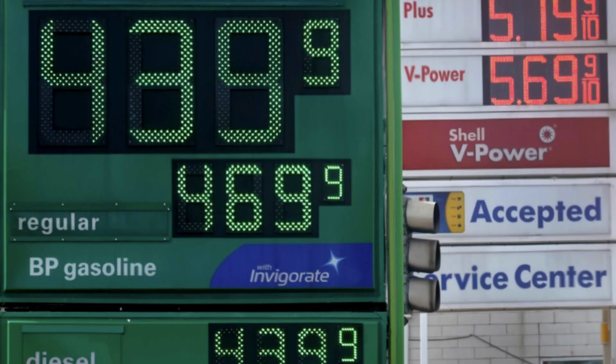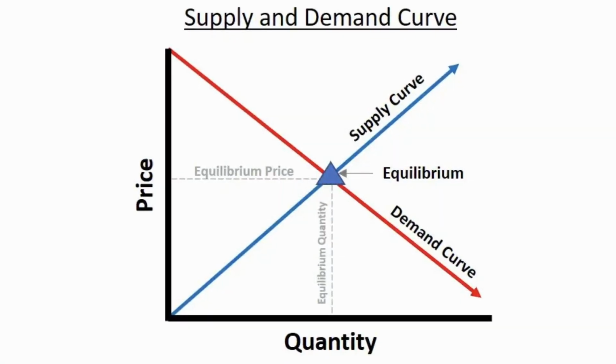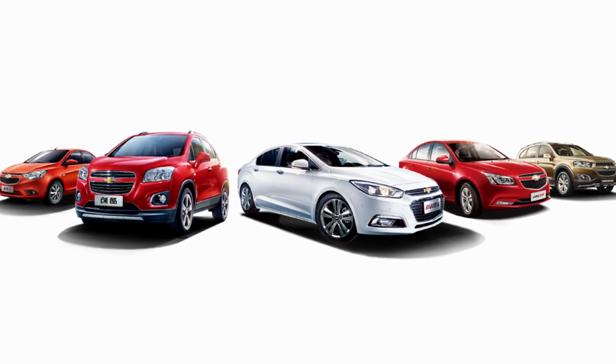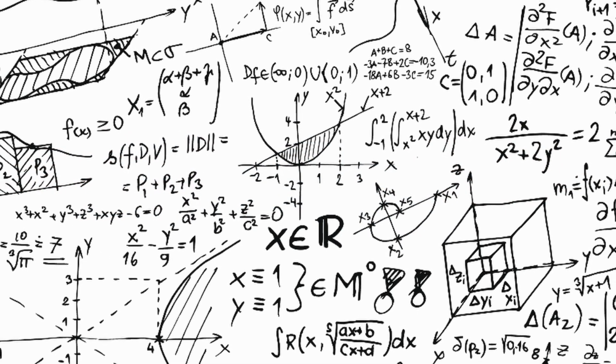It's much like the price of gas, which fluctuates ever so slightly up and down based upon supply and demand of the amount of trucks in a certain area versus how many cars are wanting to be shipped out of that area. Honestly, it's an unknown science in every single booking.